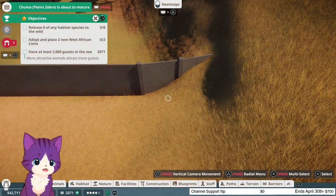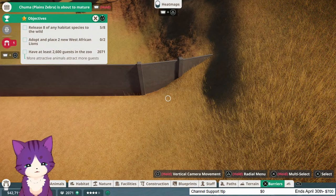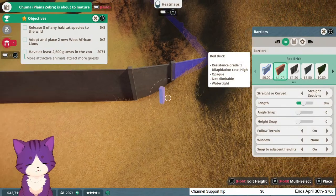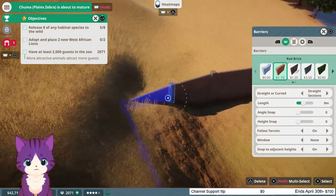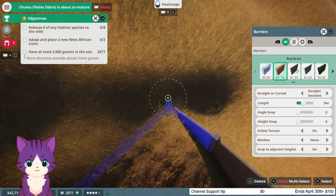I'm only about 10 minutes into playing it on the Steam Deck and it runs okay, but too early to judge. Fair enough. It's good that it runs fine on the Steam Deck though. It's pretty awesome.